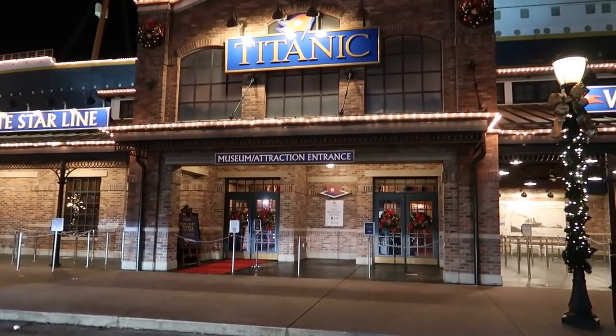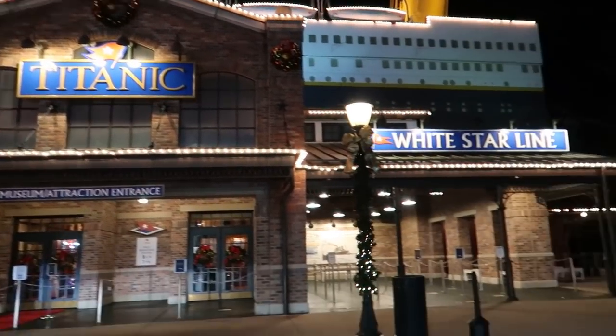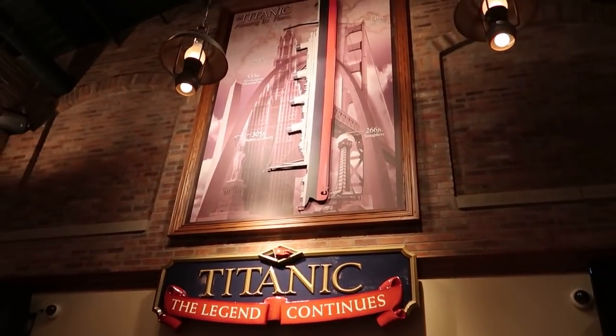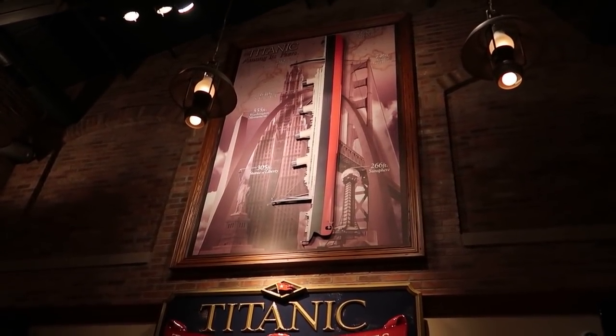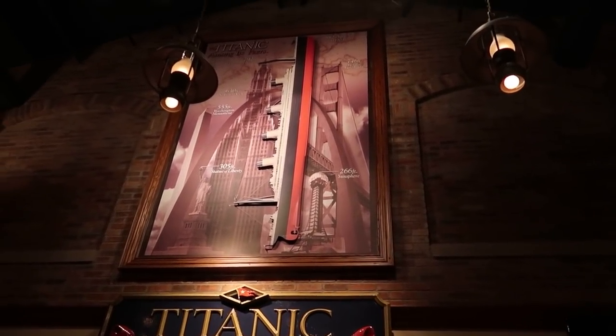There's the entrance to the attraction here in front of the ship. This is the White Star Line. Enter in the lobby here. You can see the Titanic, showing it is taller than the St. Louis Arch, the Washington Monument, even the Knoxville Sun Sphere.